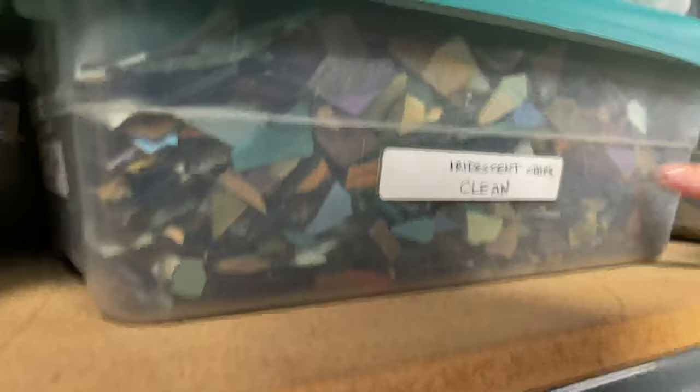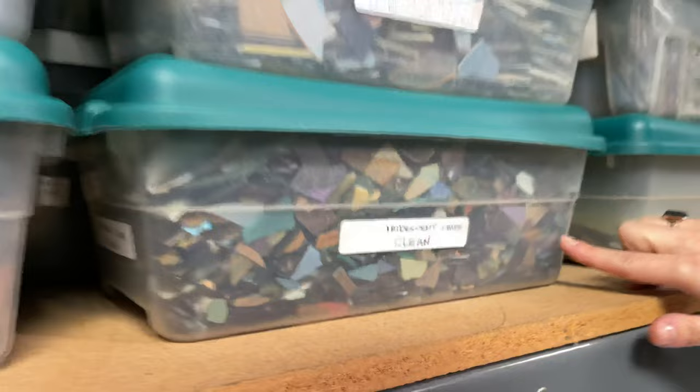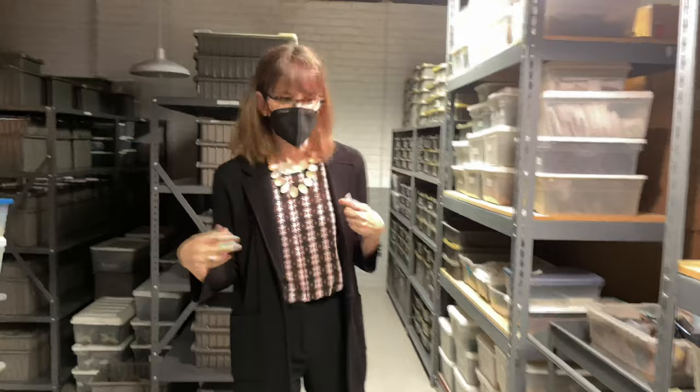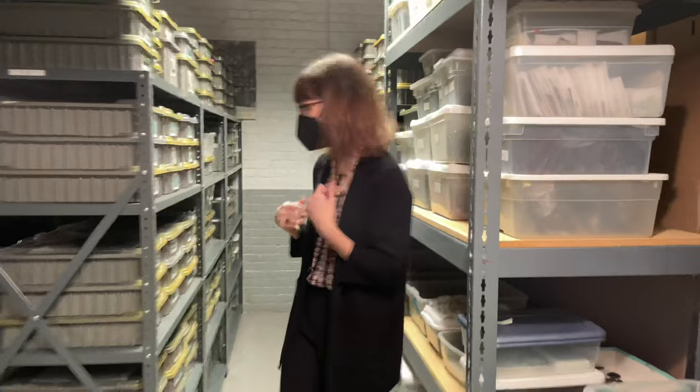These are all iridescent little chips and shards of glass that are left over from making mosaics like the Grand Dream Garden that we were discussing a moment ago. So these have all been sorted by type, sorted by color, and we store them in these small bins because it's the most practical way to keep track of them.